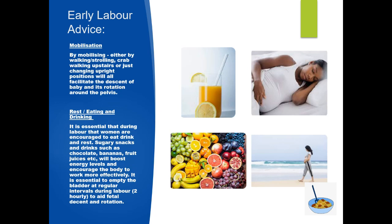Apart from mobilizing, obviously it's good to rest as well. When you do rest on your left side, put some cushions around you, maybe between your legs, just to help your hips. And eating and drinking. So all these different things are really important. It's really important to eat and drink in early labor because it can go on for a number of hours.